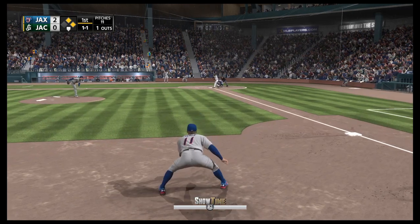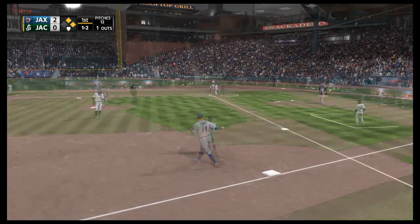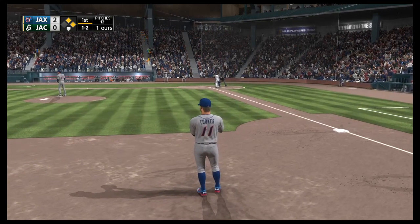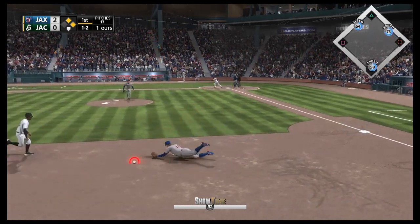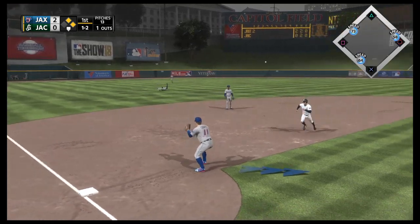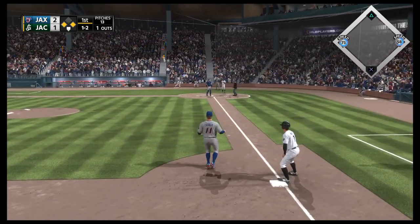The 1-1. Count is 1-2 now. That fastball must have a little late life on it because that was right in the wheelhouse and he still wasn't able to get good wood on it. On the ground out to short. Great effort on the dive, but it's through into left. And not in time as the run scores.